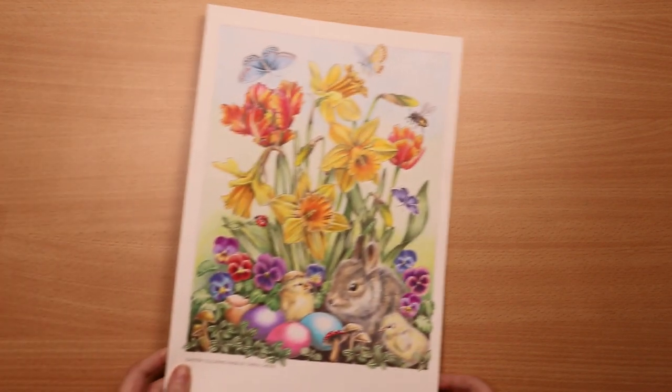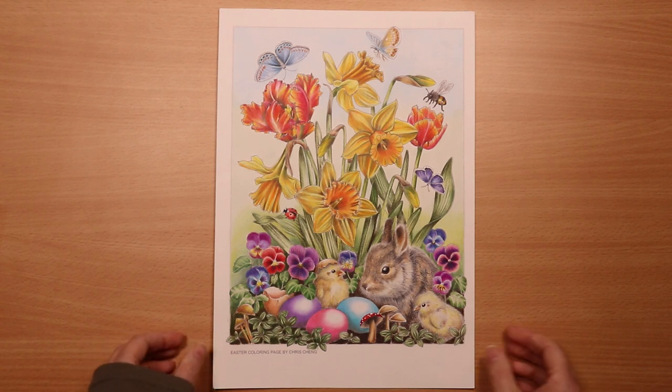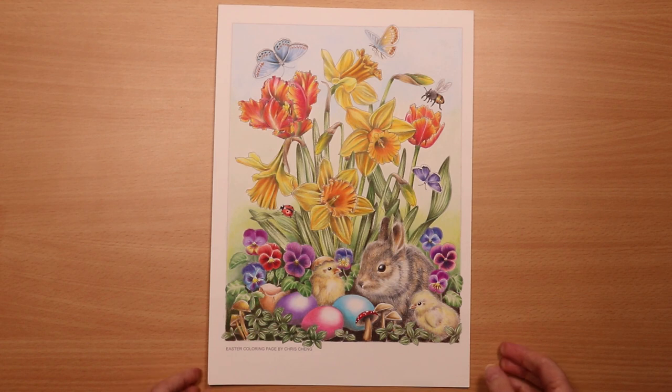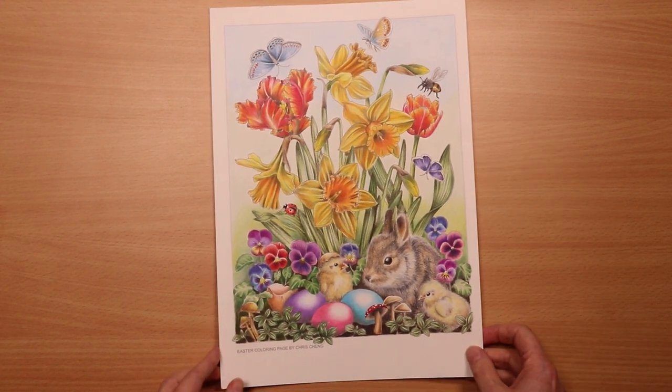Okay, so I have a couple of PDFs that I have coloured. This one was by Chris Cheng. It's called Easter Colouring. You can go to her Etsy store and buy it there. She also has a wonderful colour along, so I followed it. Use Prismacolor pencils. And we have our B. So that's one B on that page.